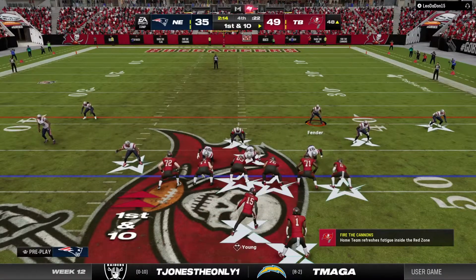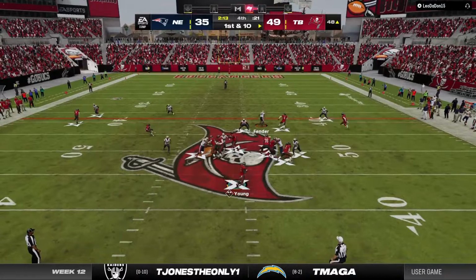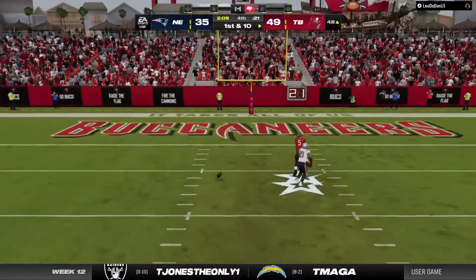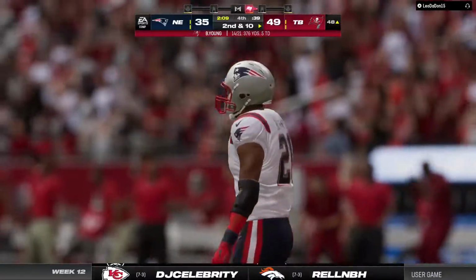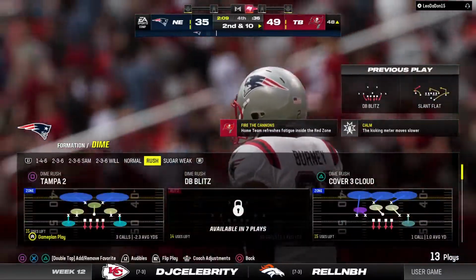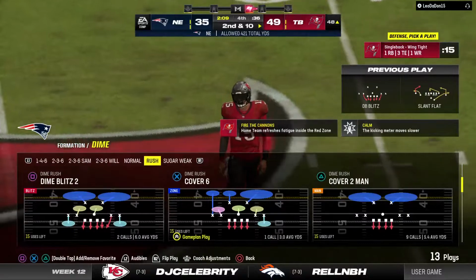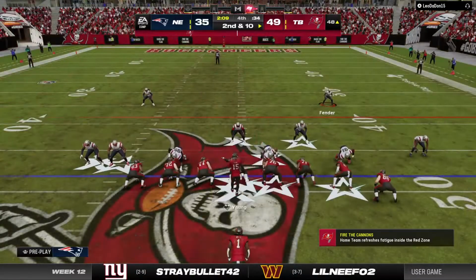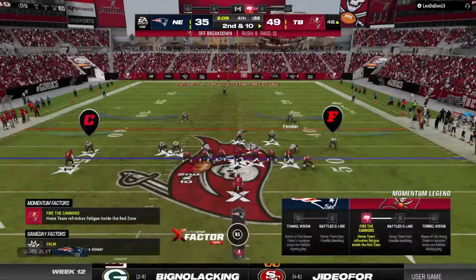Green Jack. Set. First and 10, Young. He's going to air one out. That's going to be knocked away and incomplete. And they're at the point of the ball game now where they've got to take some chances. They've got to put the ball in the air and just see what happens. But this defense knows that all too well.